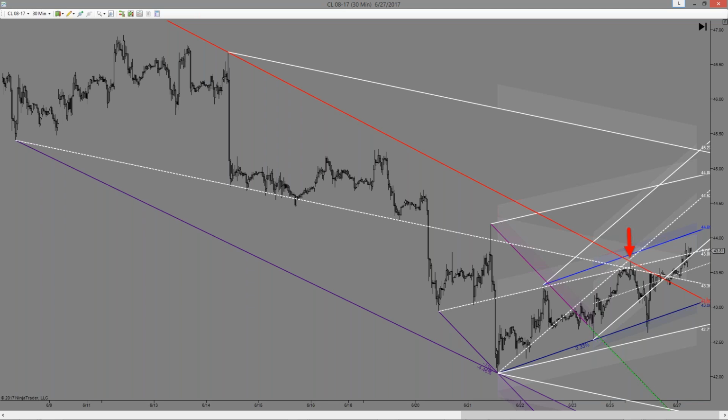And when you're combining all these lines across multiple time frames and then finding the areas where they intersect, those are the areas where you get these really major reversals. And that's what we try to identify. We want to trade with the higher time frame trend. We want to identify corrective patterns.